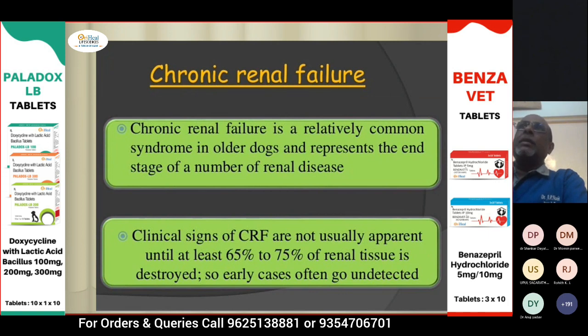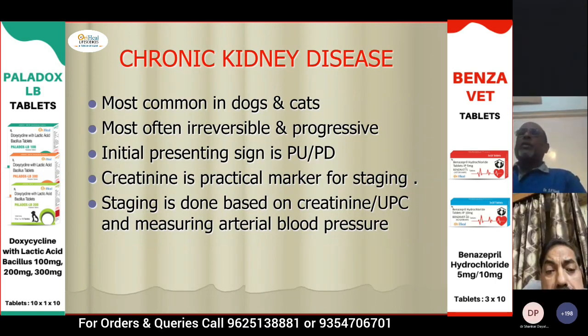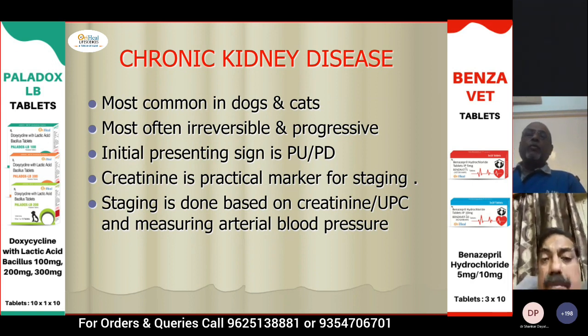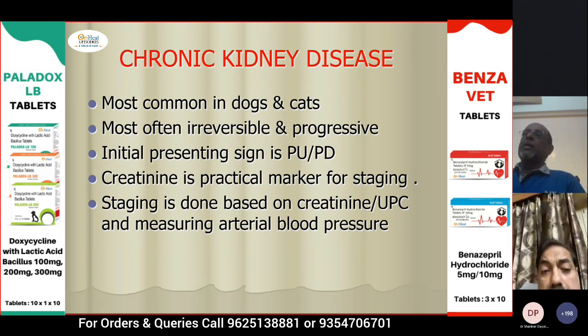By the time they are presented to the veterinarian, the animal already has chronic renal failure. It is most common in dogs and cats, most often irreversible, and it is always progressive. The initial presenting sign is polyuria, polydipsia. When they come to the clinic, creatinine is practically a marker for staging them. Of course, SDMA also is good. Creatinine is a marker for staging, not diagnosing.